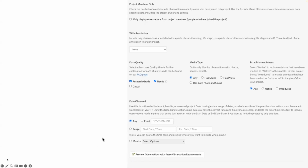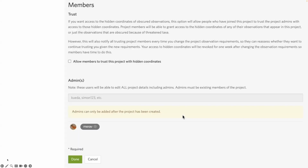The rest of the project page would look like this. It would ask you if you want to maybe only include sound observations or only photos or different parameters. You could have a specific date for a BioBlitz, for example, or a range of dates or a month. Basically, when we organize a BioBlitz, we create a project that has a specific date and a specific polygon. Then all observations created during that day in that specific park will be automatically included in the project. So you don't need to do anything other than take some observations to have them added to that project. Other projects, you might need to add your observations manually or even join the project for that. And this is just the end of that page. Once you're done with all the different fields, you click done and it will create your project.